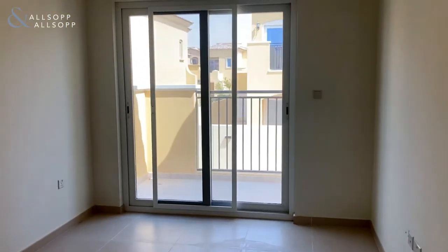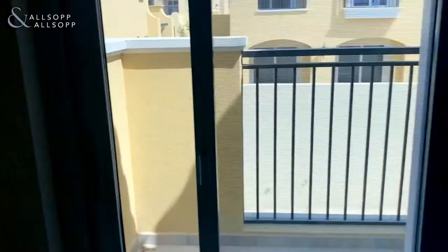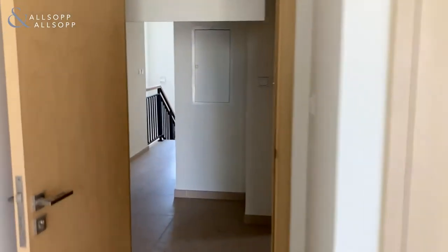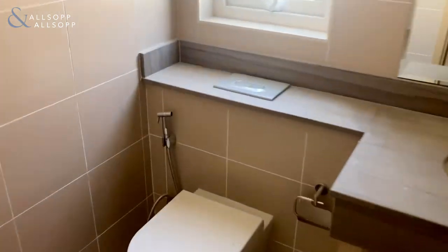Bedroom number two, leading out onto the same balcony as the master and fully equipped with storage. And we have the family bathroom.